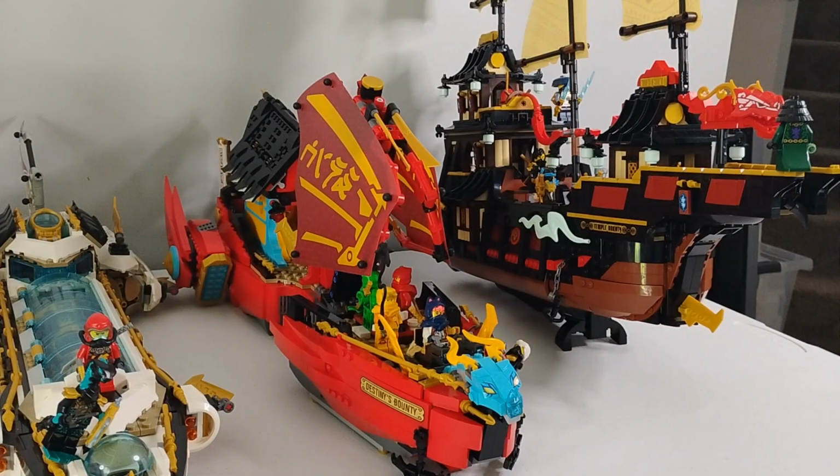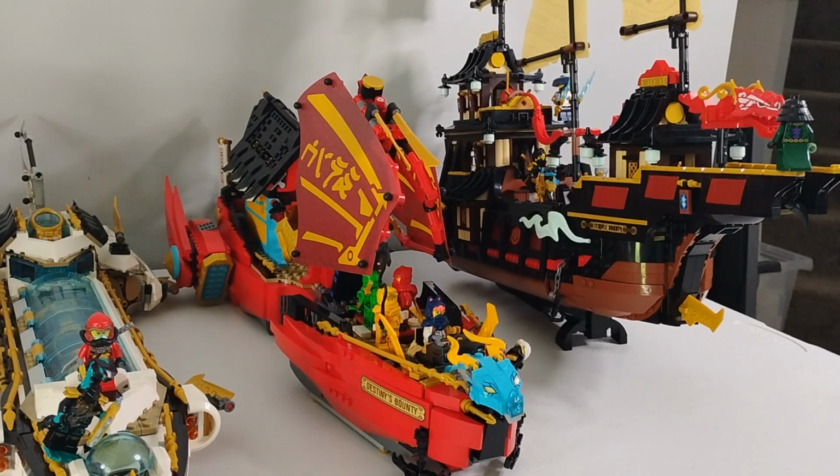And getting the 1 point for overall looks is the Race Against Time Destiny's Bounty. I just don't like the blue and yellow used for the back building. It just doesn't work for me. I like a lot of other things about it. I just don't like that one thing in particular, and that really holds it back in the way it looks, especially on display.